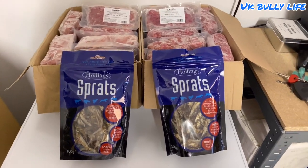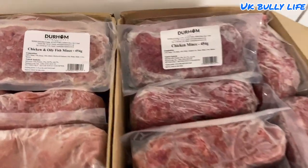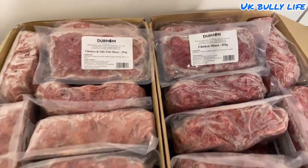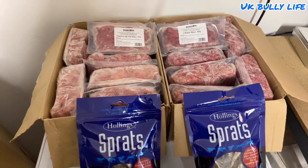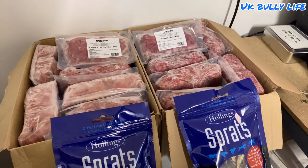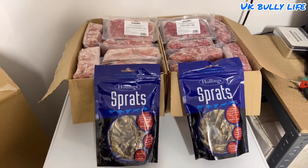DAF delivery. It's from Durham Animal Feeds, ready for Blu. And also I'll be moving Rio onto the raw as well.